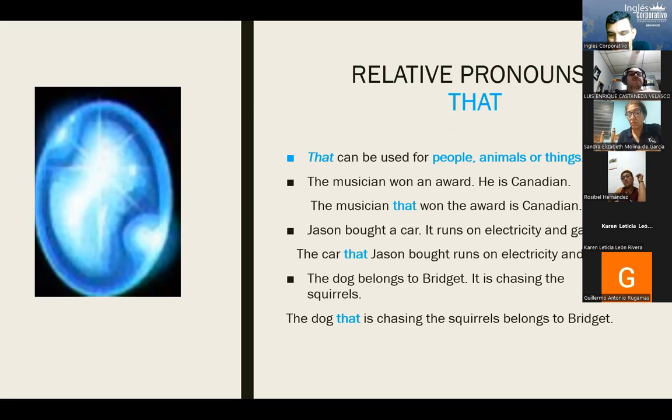Next sentence. Jason bought a car. It runs on electricity and gas. The second form can be: the car that Jason bought runs on electricity and gas. Okay, the next. The dog belongs to Bridget. It is chasing the squirrel. The dog that is chasing the squirrel belongs to Bridget. Okay. Voy a dejar un par de segundos por si quiere tomar apuntes.